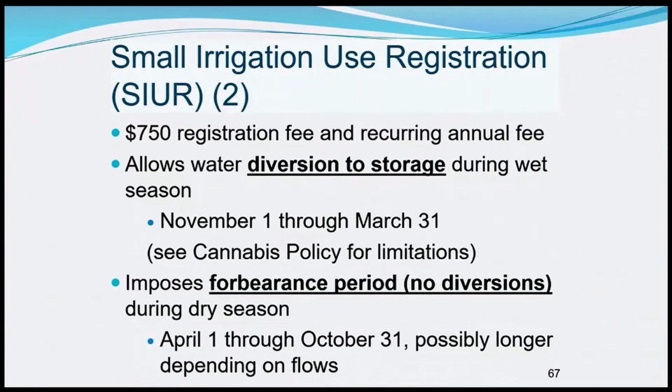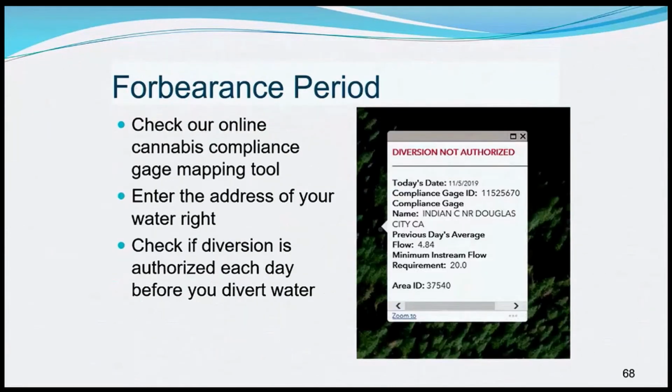On the Water Rights Cannabis page, we have a link to our cannabis compliance gauge mapping tool. You can use this tool and your point of diversion location. With that, you can verify if it's permissible to divert on any given day during the diversion season.